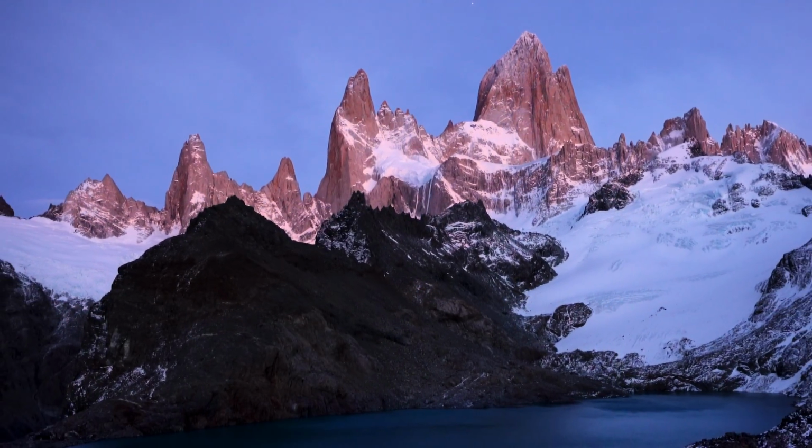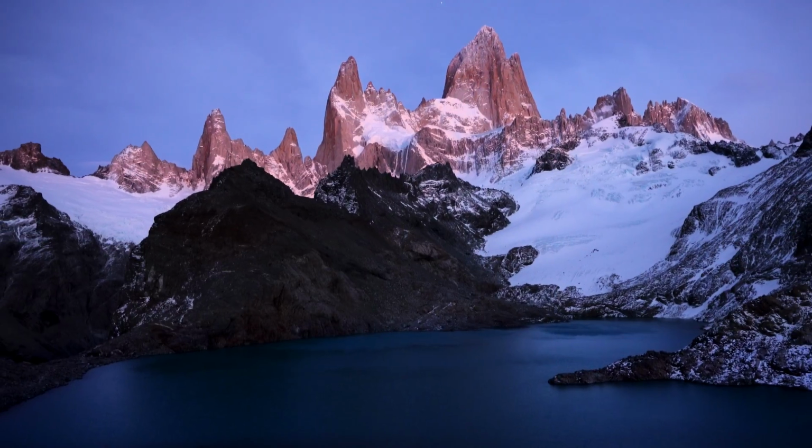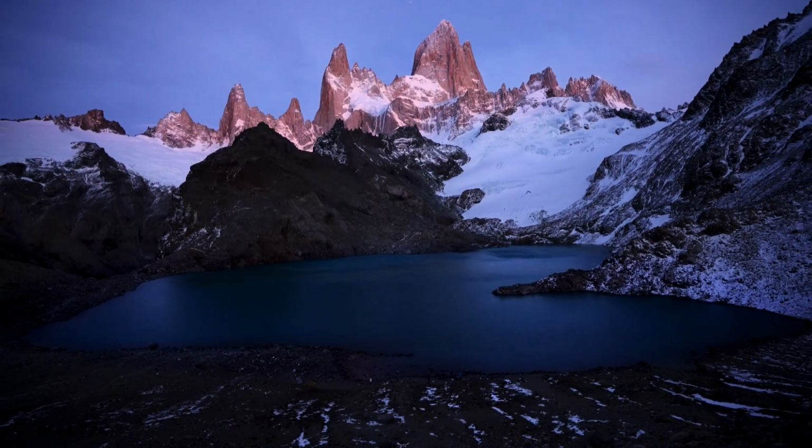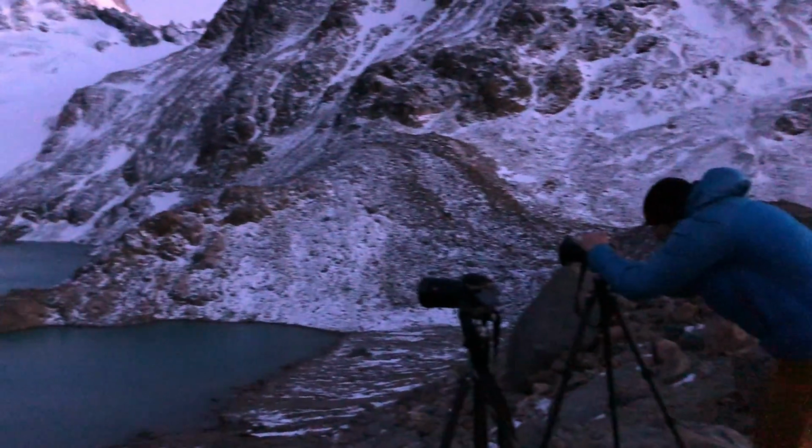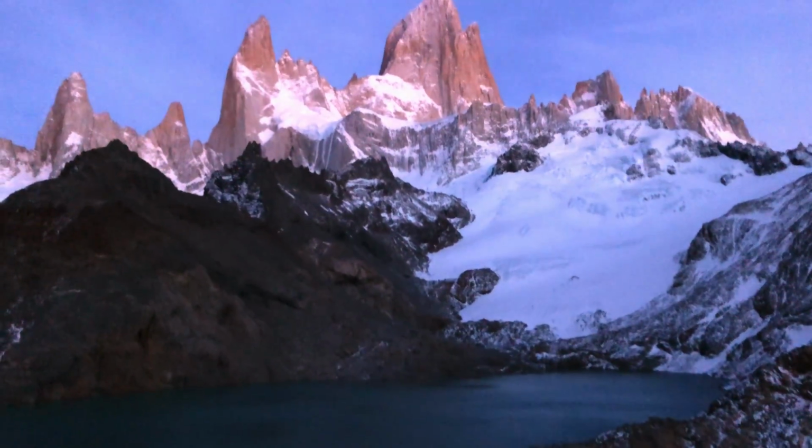When we reach the top, we still have about 15 minutes before sunrise. We're seeing the tips of the mountains softly lit by the clouds behind us where the sun is going to rise. It is so beautiful up here.